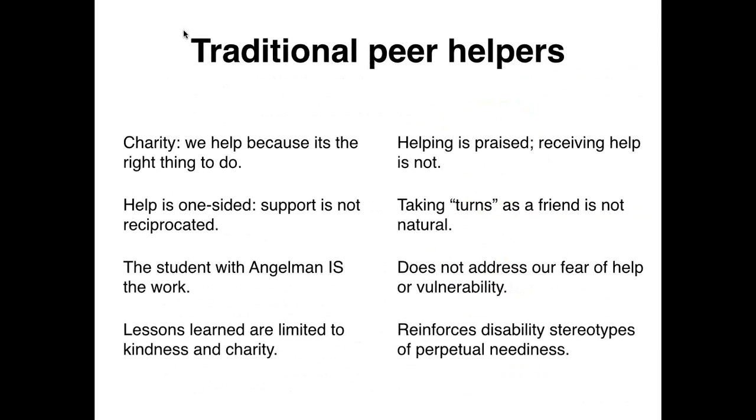What we need to focus on is not creating traditional peer helpers, because the way that we so often set up peer helpers in the classroom is that it's this charity. We help those who are less fortunate because it's the right thing to do. Once you finish your work, you can come over here and you can help Maggie. But what we're saying is really that help is very one-sided, that support isn't something that we reciprocate. There's the helpers and there's the helpees, and never the twain shall meet. And so often we're accidentally sending the message that the student with Angelman is the work, not the we do our work together. Classmates are learning about concepts about kindness and charity, but they're not really learning more about that.